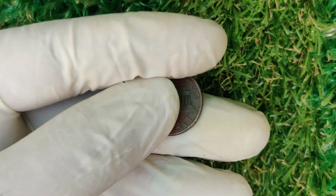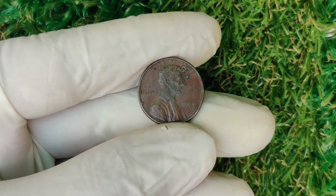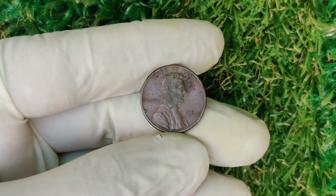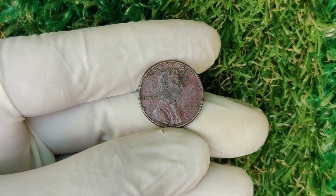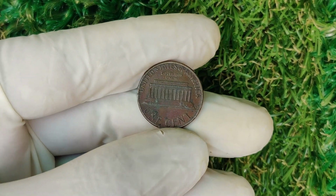In the world of coin collecting, it's stories like these that keep the hunt alive. The 1983 copper penny is an incredible example of how something as small and ordinary as a penny can turn into a $1 million treasure. So check your pockets, search through your piggy banks, and you might just strike gold, or in this case, copper.